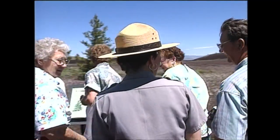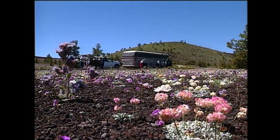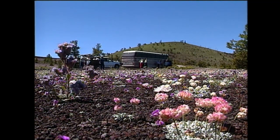Yeah, it's different, isn't it? The flowers are so pretty. Aren't they beautiful? Yeah. Where are you guys from? This group from Iowa is amazed by the number of wildflowers, many they've never seen before.